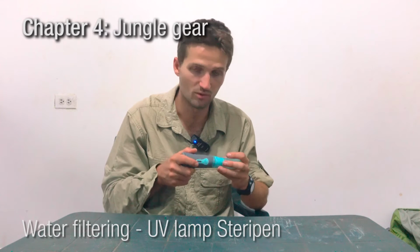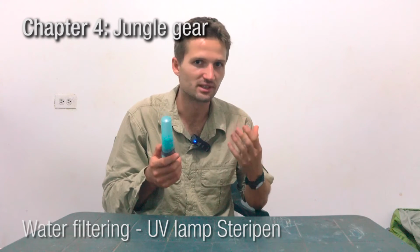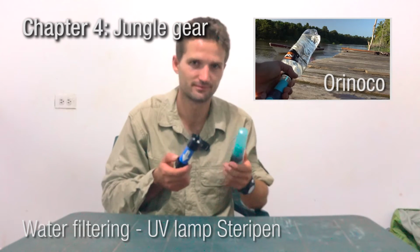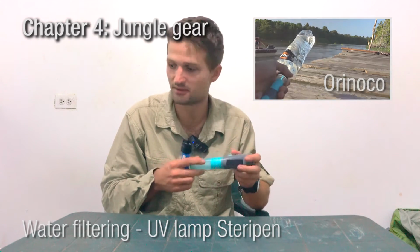I just don't know what happens with chemicals, so you should always find some water which is not with any chemical stuff like soap and stuff. With this I drank from the Orinoco River. Just poured it in a bottle, filtered and drank. It was really good.